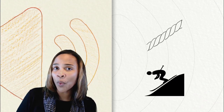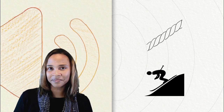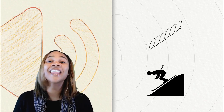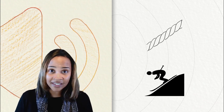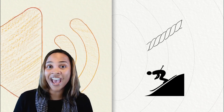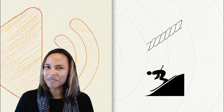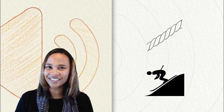Rope, slope. How do these two words go together? Yes, they rhyme. What sound do you hear at the end? That's the same. Yes, they both have the ope sound at the end. Rope, slope. Yes, you're right. Nice job with my rhyming words.